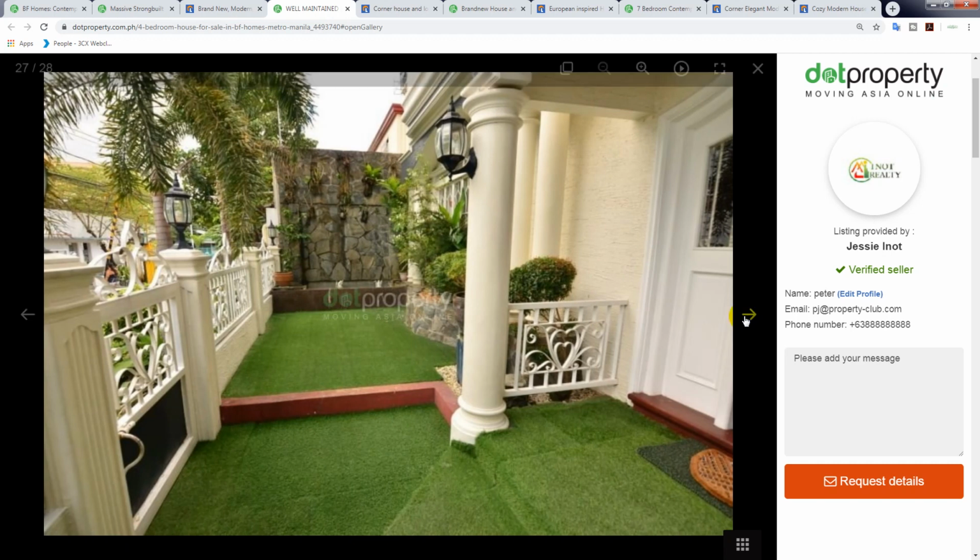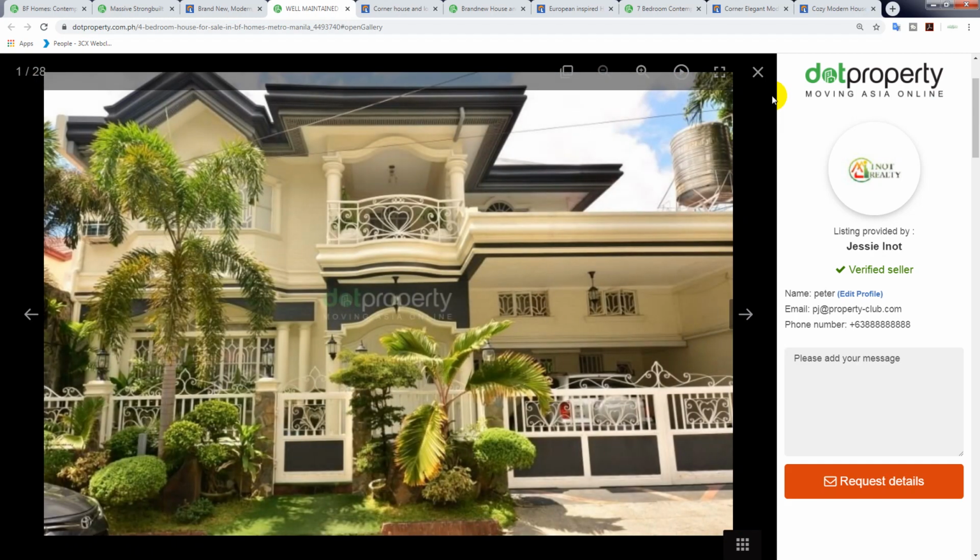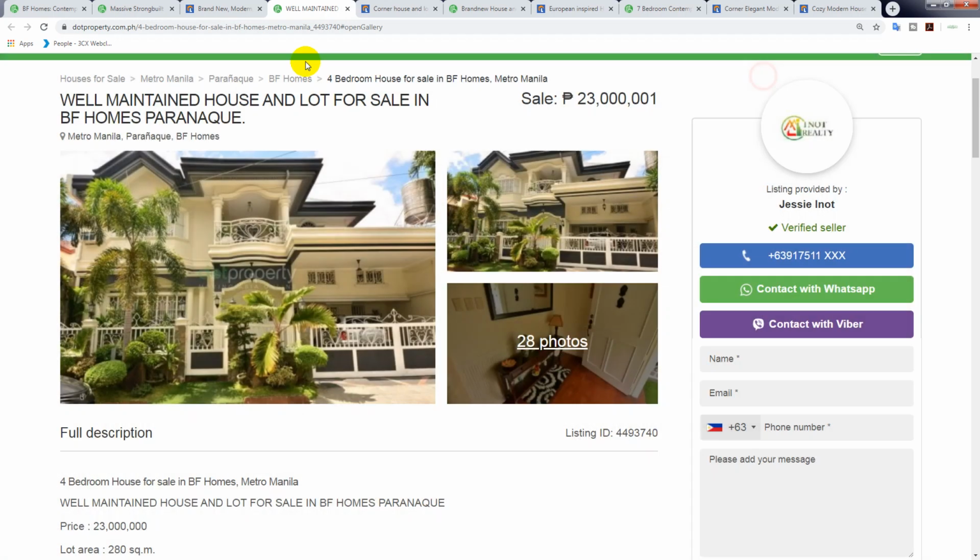AstroTurf. I prefer real grass, but I guess for maintenance, yeah, sure. Beautiful home.